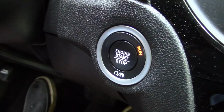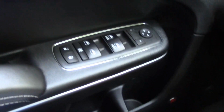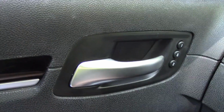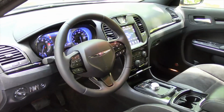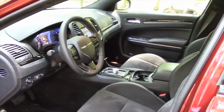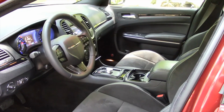Of course, you get push button start and keyless entry, lighting controls over here, cup holder and more storage in the door, plus of course your power windows and door lock controls over here with outside mirrors as well, and even 2 memory settings. So to me, as I said earlier, the Chrysler's infotainment screen and tech layout is one of the best in the business. I really like it, and I think this interior is also sporty enough to warrant the S version of the Chrysler 300. Plenty of luxury too, of course.